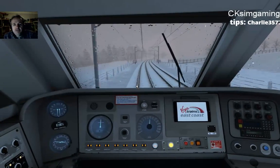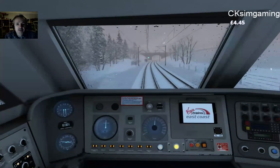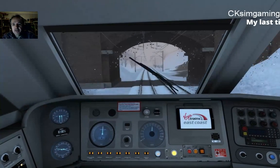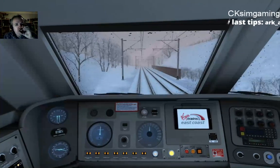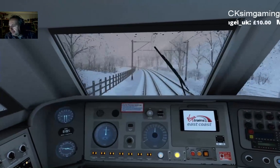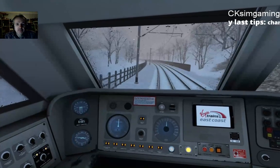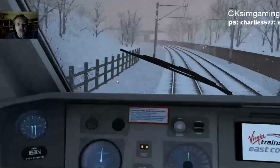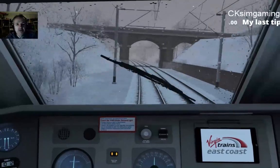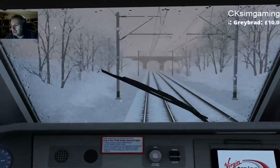So I suppose this is what the Settle to Carlisle line would look like if they electrified it. Not very exciting, but kind of cool because it means I can drive this train down it. We can pretend there was a diversion. So I'm doing about 80. I'm going over the speed limit, but I just think, well, if this was electrified, they'd probably make the line limits go higher, I guess. I don't know. But anyway.